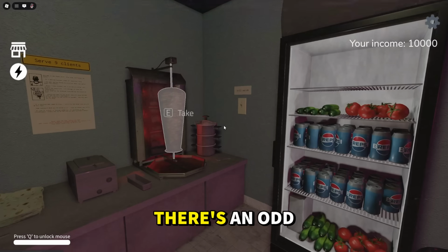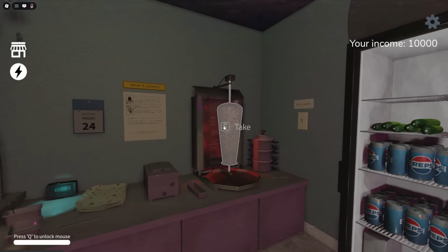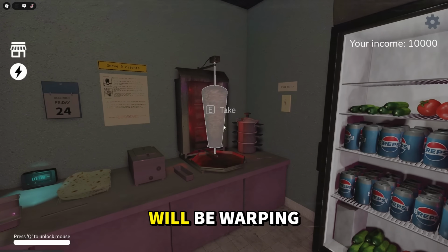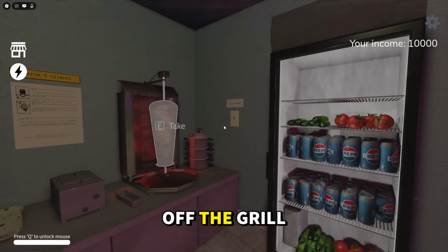A little tip, there's an odd occurrence where the shawarma will start warping. Right now the shawarma is normal, but there's a slight chance that it will warp and make weird shapes. If that happens, just turn off the grill switch.